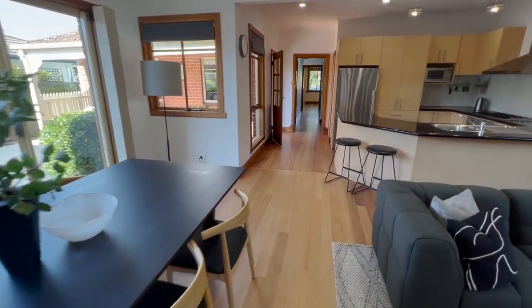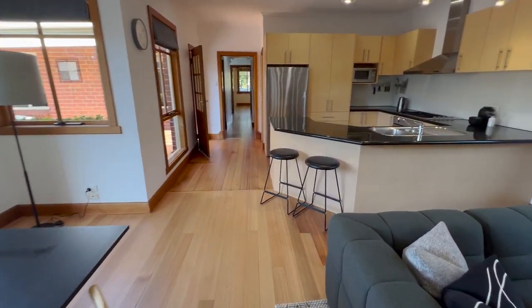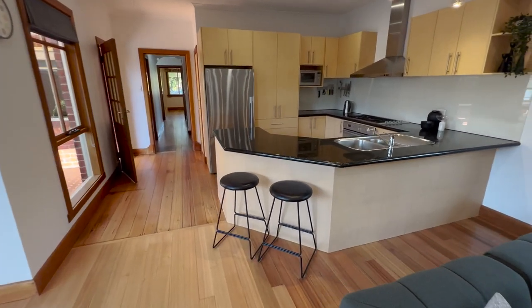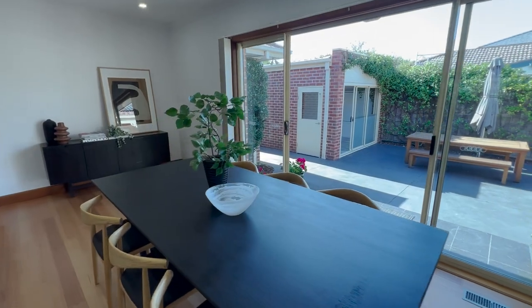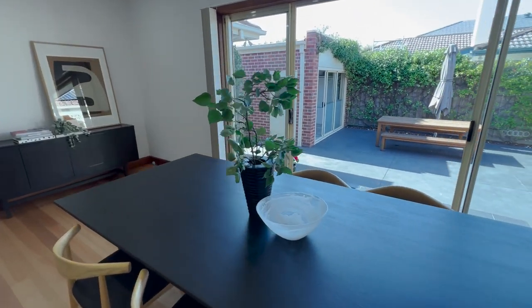Formal living and dining rooms, open plan living dining, a granite finished kitchen boasting high quality appliances, and a vast north facing alfresco terrace.